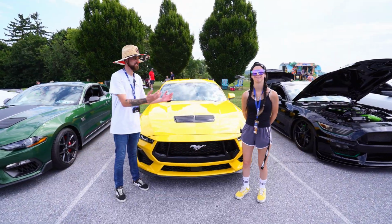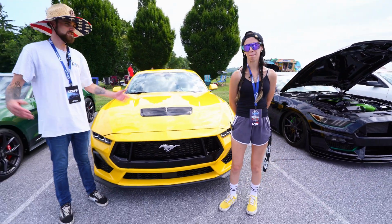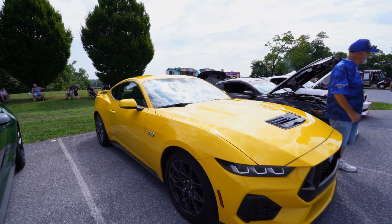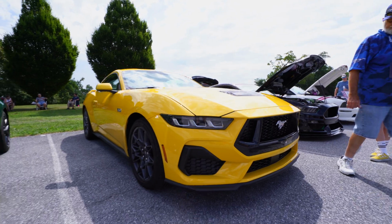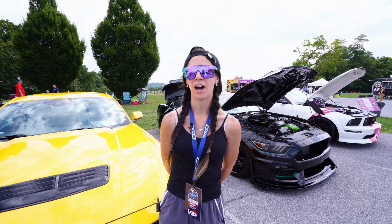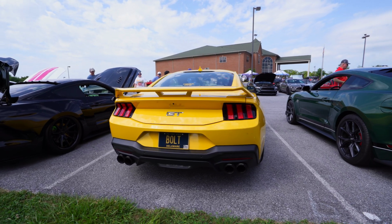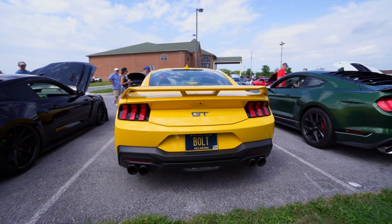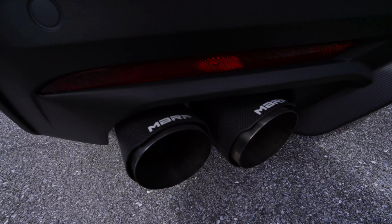What's up, everybody? This is Sammy, and this is her beautiful yellow S650 Mustang. Sammy, thanks for coming out today. Can you tell us a little bit about your car? Yep, so this is my 2024 Ford Mustang 5.0. It's in yellow metallic, and it is a manual. I also have the Performance Pack on it, and it's just a base model. And also I have an MBRP race exhaust on it.